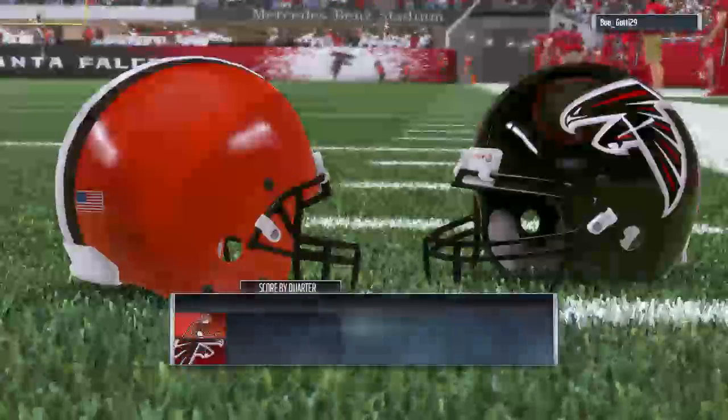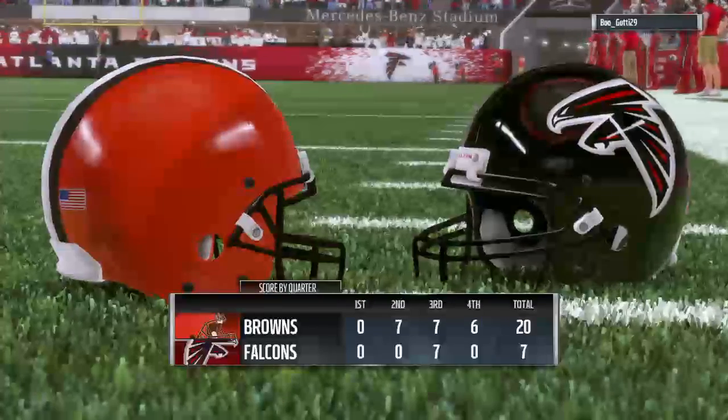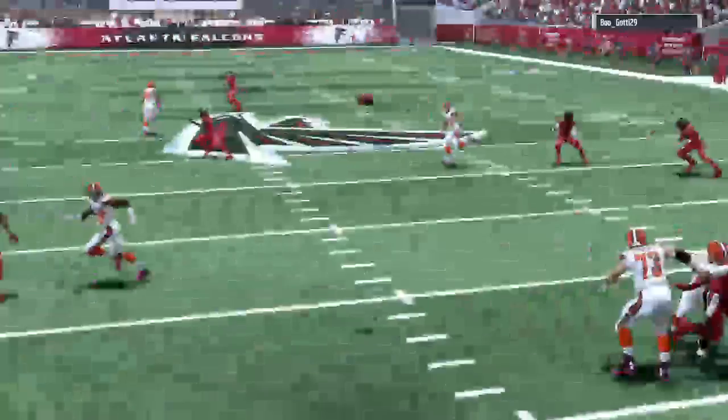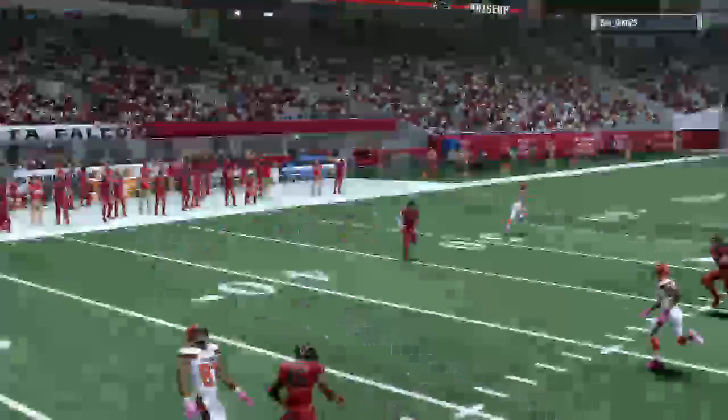So for Cleveland, their strong start to the year continues as they're up to 5-1. And they'll be able to enjoy this one through the bye week before they get back at it again. Meanwhile, for Atlanta, the loss here will move them back to .500 at 3-3. And they'll get a chance to redeem themselves at home next week.